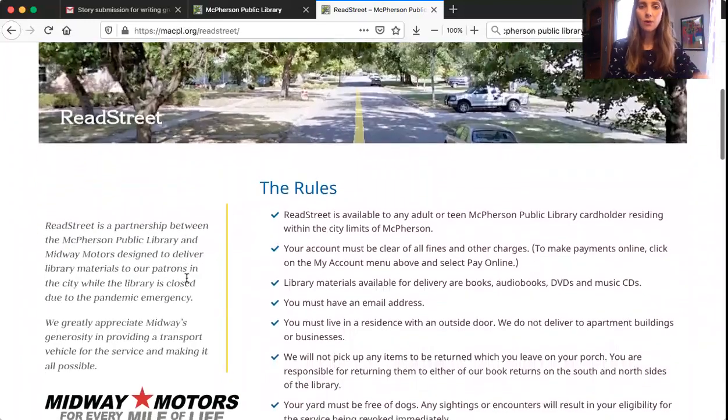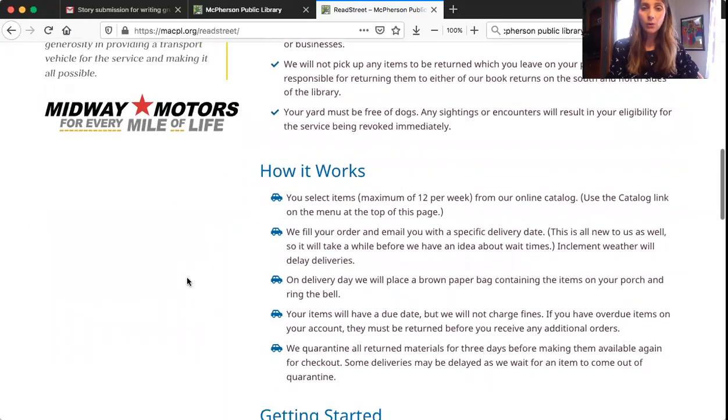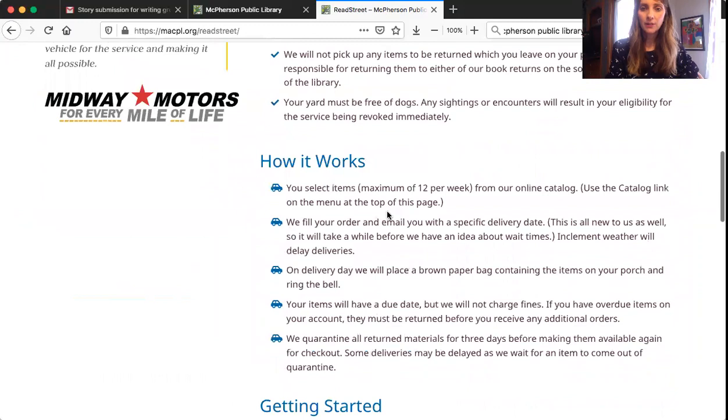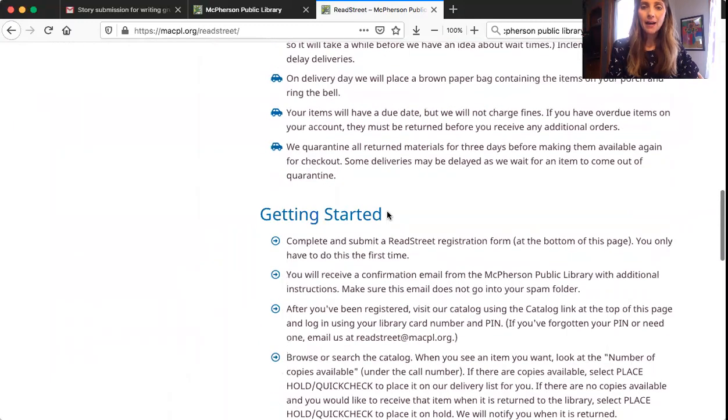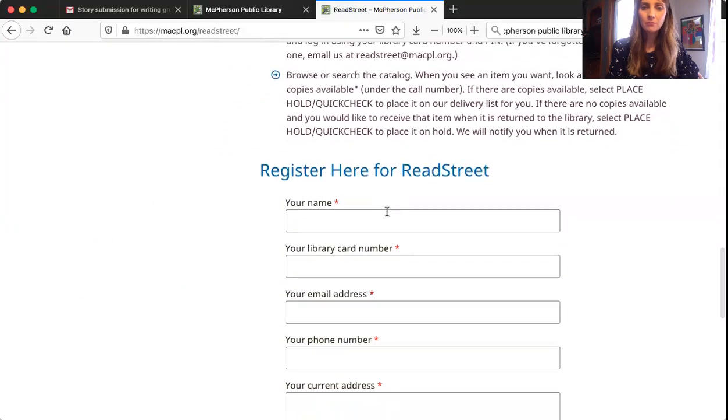You can see we have some rules surrounding our program. You can read about how it works. It's very informative. How to get started, and the registration page. When you fill out your registration page, the first thing it will do is send you a confirmation email, and that is just to make sure that we have all the information correct, your address, your email, and that the email you gave us is working correctly, just to make sure those lines of communication are open.